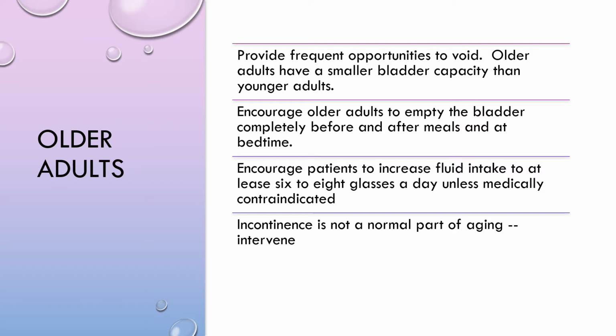We also want our patient to understand that incontinence is not a normal part of aging. The increased risk is there, but it's not normal, and typically we can do something for it. Let's intervene and let's help them.